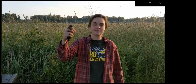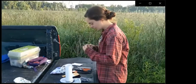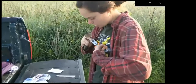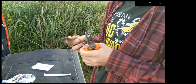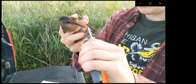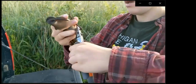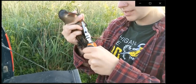This is a Virginia rail that we caught last night here at Croy Marsh Ecological Research Center. We're going to take you step by step through how we band these guys. We start by giving them a metal band on their right leg with a 9-number code that identifies each of the individuals. So, put it up above its joint so it doesn't get in the way of the bird's life in the marsh. Make sure it's nice and tight.